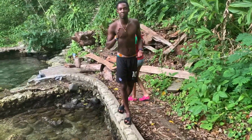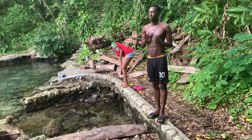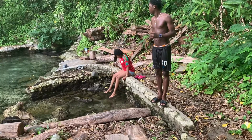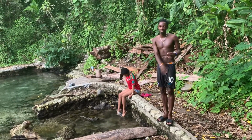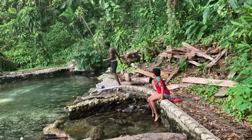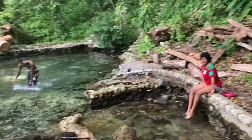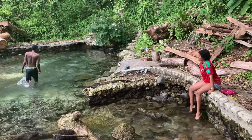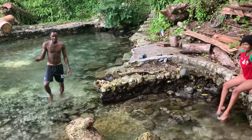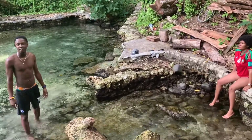Alright, so right here we have the mineral bar. It's mainly the spring water. The sea water doesn't necessarily protrude to this point of the lagoon. So right here is just the stream coming down from the hills in the mountains. And this water is actually really cold, because remember I said earlier that the warmth is from the ocean, and because this is only spring water, it's really cold.